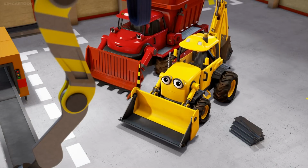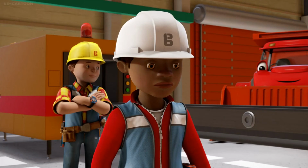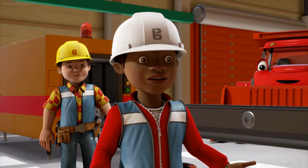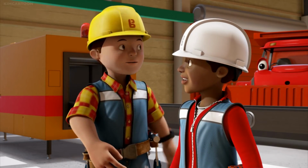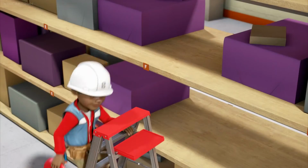Come on, robot picker arm, get to work. Hey, what if we all pretended to be the robot picker arms? Maybe we could get all the gifts in the vans. That is a great idea, Leo. Can we fix it? Yes, we can.